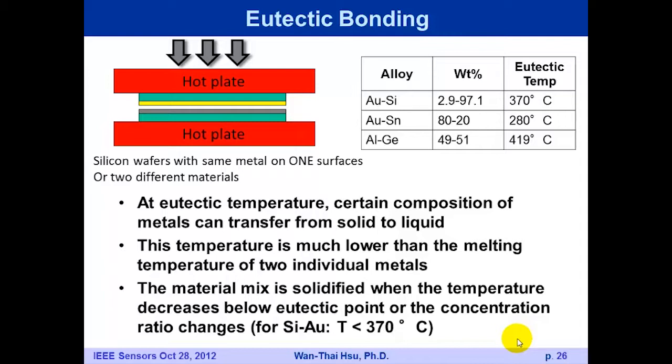At the temperature of eutectic bonding, these two materials will both melt at the right composition, if your material has this right composition. For example, gold silicon 2.9, 97.1-ish, and the gold tin 80-20 are very, very commonly used. And aluminum germanium is becoming popular because you can use aluminum on the CMOS wafer and so on, right? And those are the eutectic temperatures for these combinations.